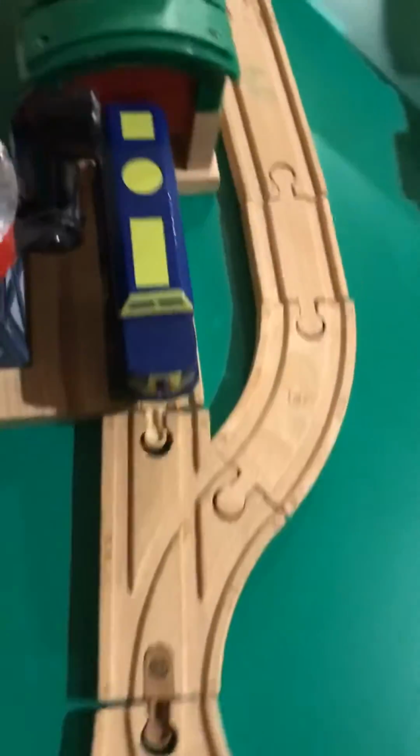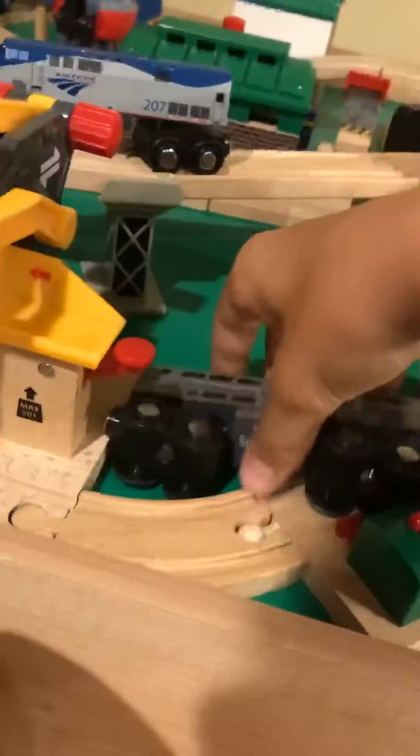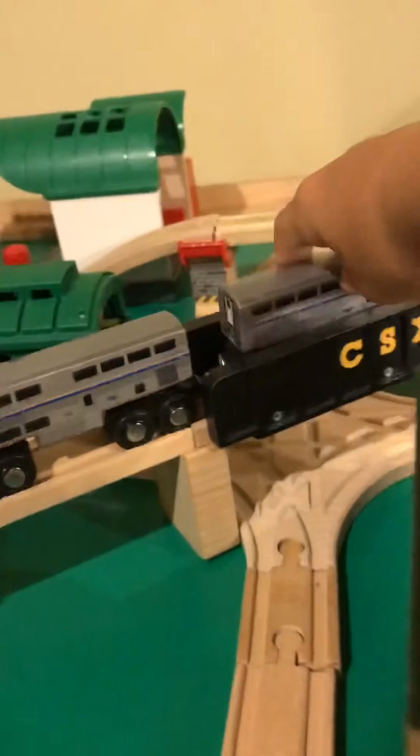Here we have the Santa Fe engine, which I'm going to put in the engine garage. And the last train is an Amtrak train, which is being lined up on the elevated part of the layout.